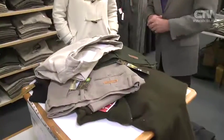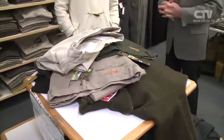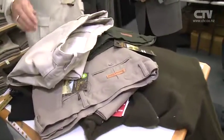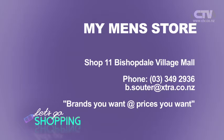Four great colours. Yes. And Jeff, there's a difference between a winter weight and a summer weight. Yes, there is. There's 15 ounce for winter weight, 12 ounce for summer weight. Just as good, you can wear it in the winter time because it's just as robust. Is that right? But if you want something that's really warm, this is the way to go. My men's store down here at Bishopdale Village Mall, open 6 days a week.